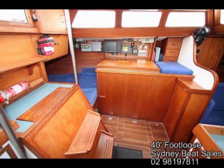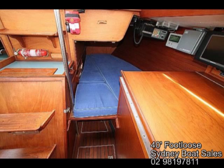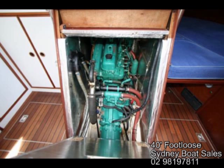We've got a short time on this video, but there you can see the navigation table, companionway steps over the engine, and then this is the other berth I was talking about. On the other side of that is storage, and then this is the engine. Modified Leyland, good old Leyland, well-proven engine.